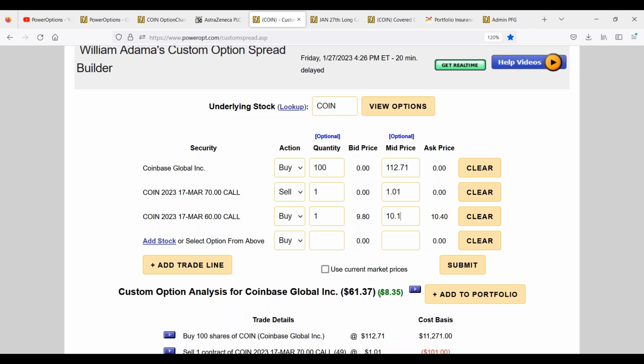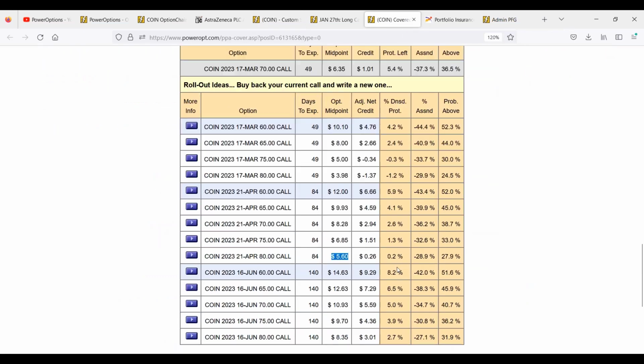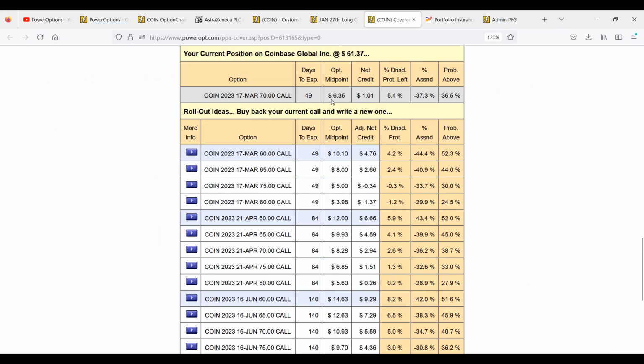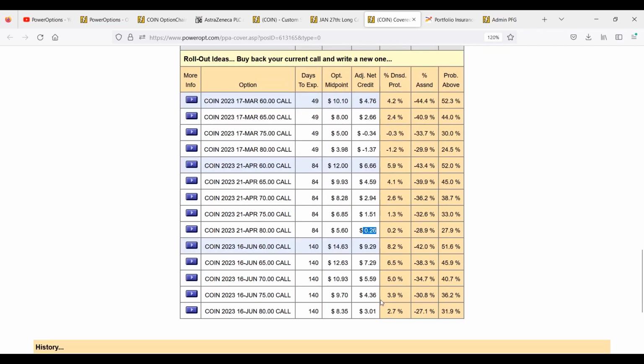Whereas if you wanted to keep lowering the cost basis of the trade, we saw that you could be rolling the position for a positive net credit. In other words, yeah, you're going to pay $635 to buy your call back, but you're going to get another $560 plus the 101 you took in. Okay, not fantastic, but it's still a positive net credit.